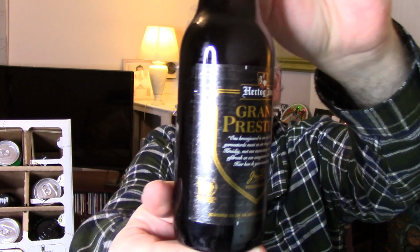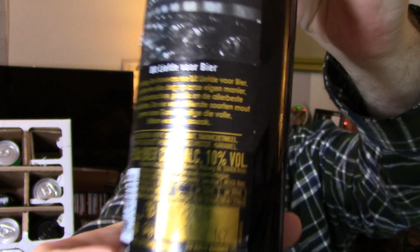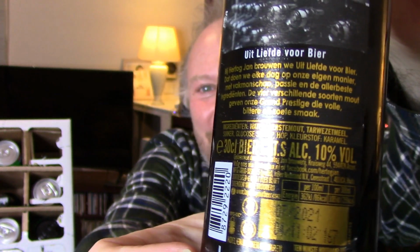Right, last beer. And it's going to be Grand Prestige. Okay, interesting. This one looks like a very interesting looking beer. Oh my Christ, it's 10%. Wow, yeah, finish off with a bang, why don't you? Ding, ding, ding, 10%. Okay, this one, it's not a beer for drinking, it's a beer for laying down and avoiding. Right, well, they certainly know how to give you a big finish. I was going to say happy ending there, but that would not be appropriate.